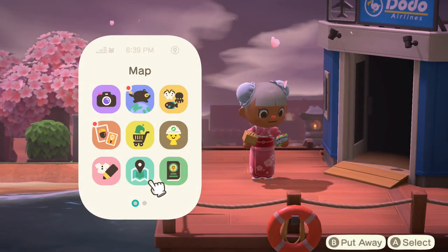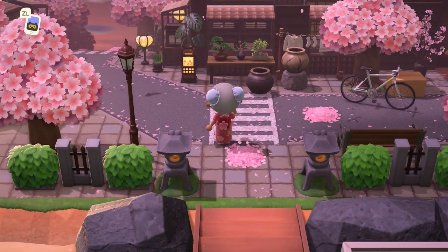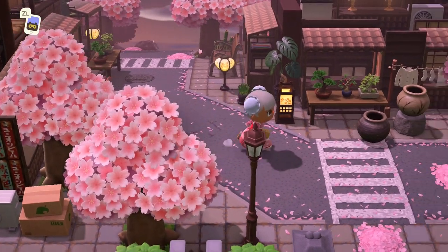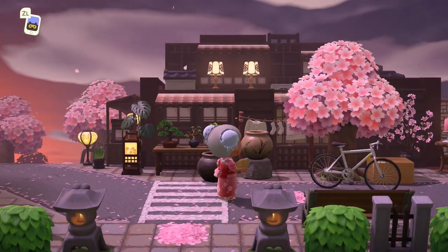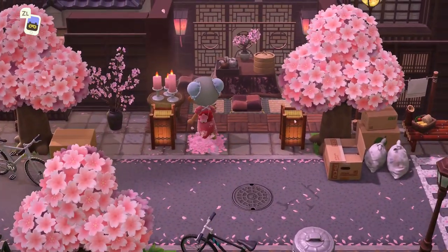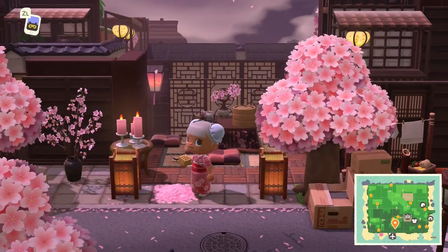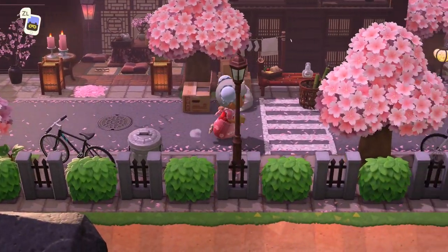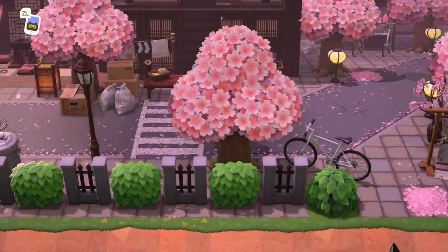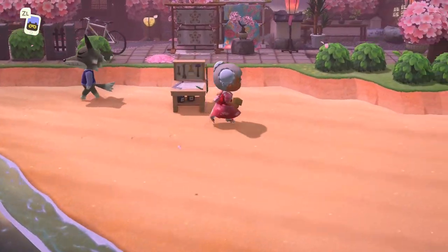And let's go ahead and check out the island. I really love these lanterns, very cute. And we'll go ahead and make our way. Really, really love the rustic buildings already. Cute little area for drinking tea. Nice. And I have visited another island that Horrible Gaming did. It was another Japanese inspired island and it was absolutely stunning.